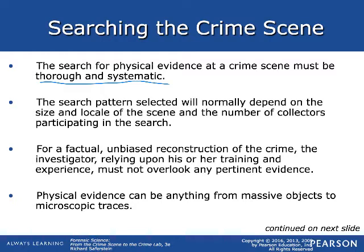For a factual, unbiased reconstruction of the crime, the investigator should rely on his or her experience and training to not overlook any pertinent evidence. So they have to be aware of what's going on around them. And you guys know this, physical evidence could be anything from something really gigantic to a microscopic article.